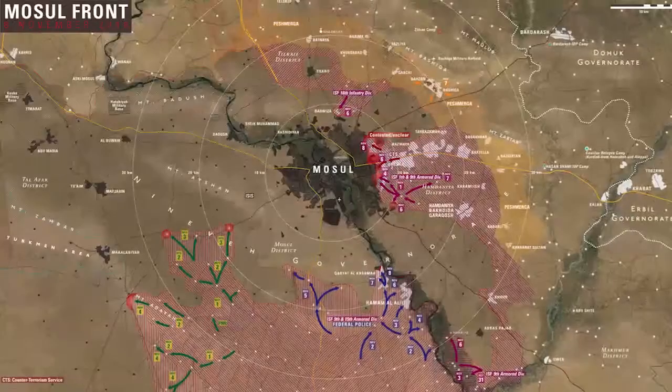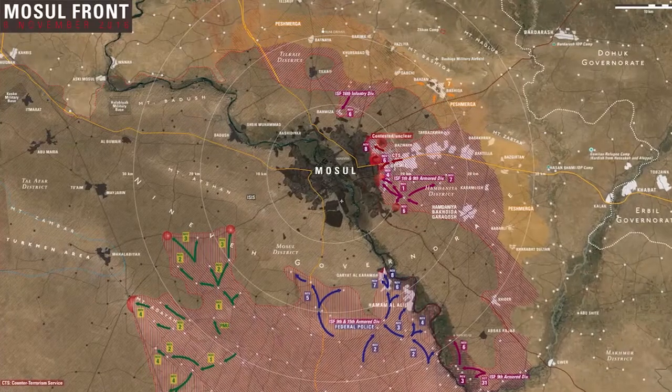We have three maps we're going to look at. We're going to look at the close-up fight against ISIS in Mosul and around Mosul. And then we're going to pan out to see Iraq and Syria. And then we're going to see the wider globe. So this is the Mosul operation on Election Day. So this is about 8 days old.